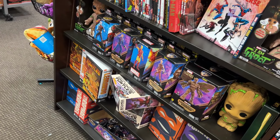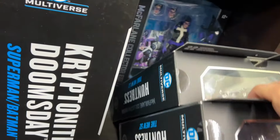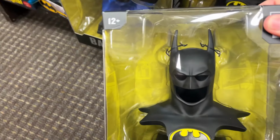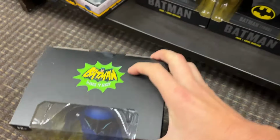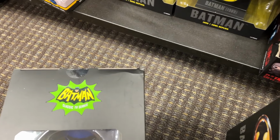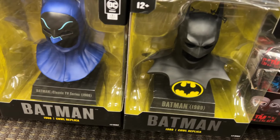I did see one more thing that's kind of exciting. We're going to take a look at it over there. Let's make sure these are all still common Huntress. Yes. Oh, it's gonna fall off. There we go. Sorry about that. Fix it. There is Keaton and Batman 66, and two more Keaton guys. Got three Keaton cows and a 66 Batman. That's pretty sweet. Showing up at Books a Million.